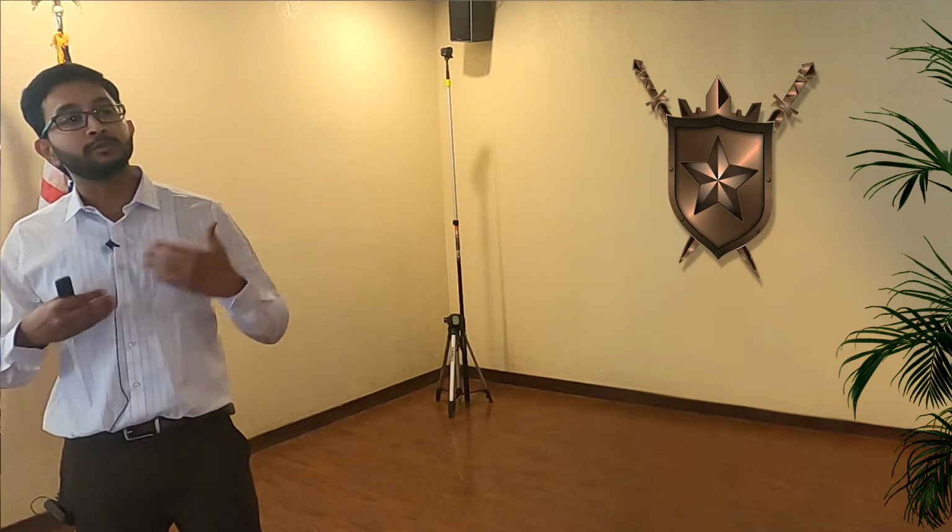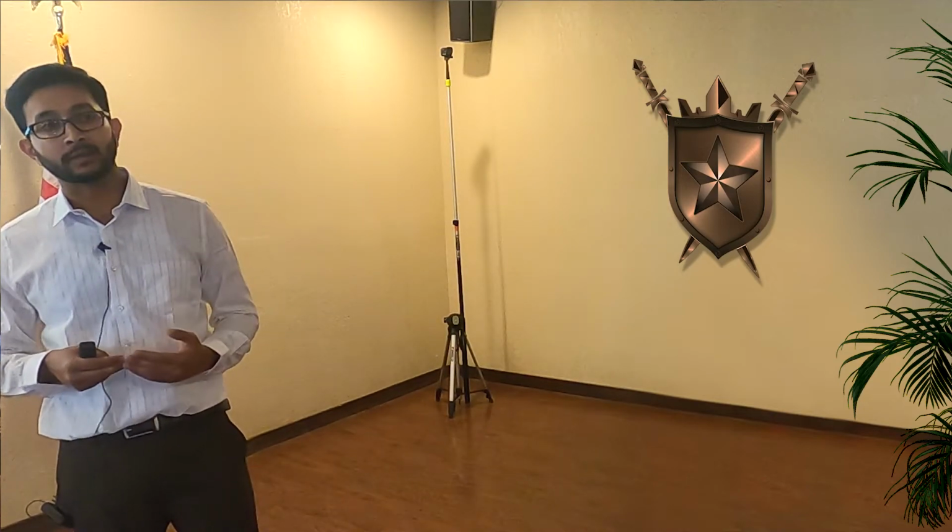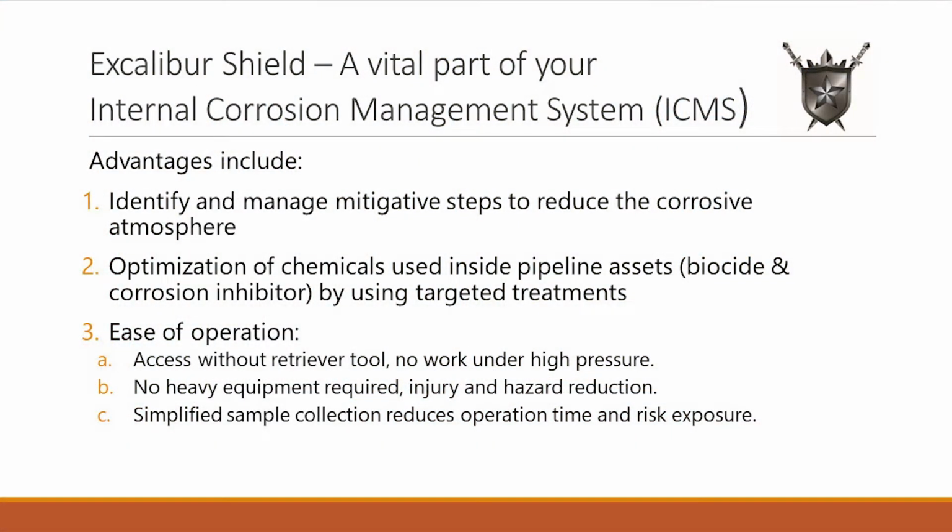So what can we do to prevent such disastrous incidents from happening? We can utilize new technology available to us to collect data, and from this data, we can analyze and come up with mitigative measures to prevent it from happening. One such new technology available to us is Excalibur Shield.